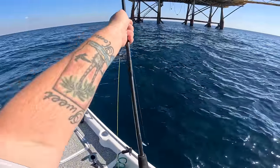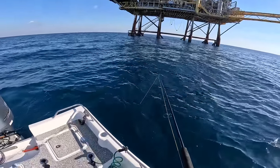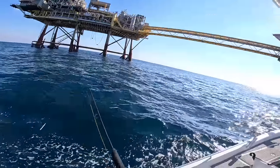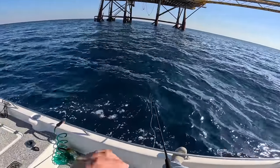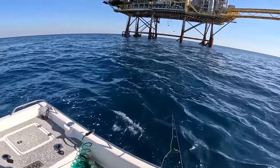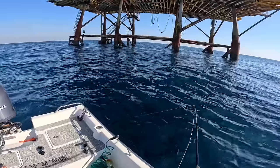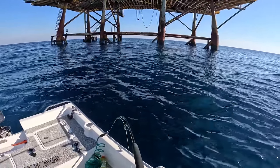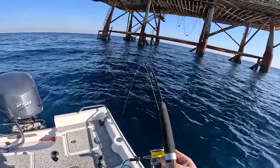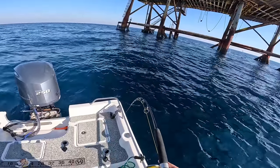Alrighty, let's do another drop. See what we catch. Make a drop down 270 feet, and then we'll just jig it back up. Oh, yeah, hooked up again. Oh my gosh.